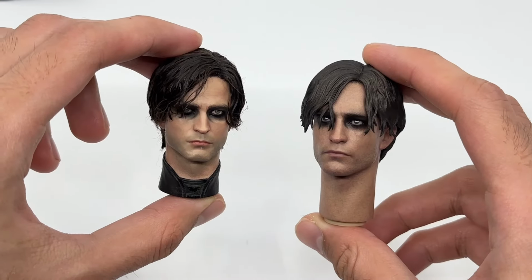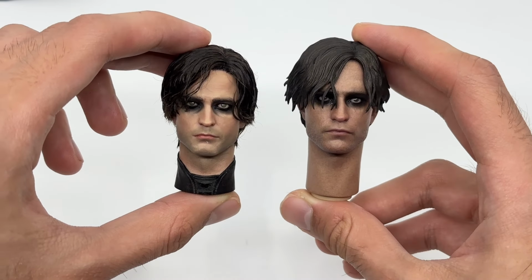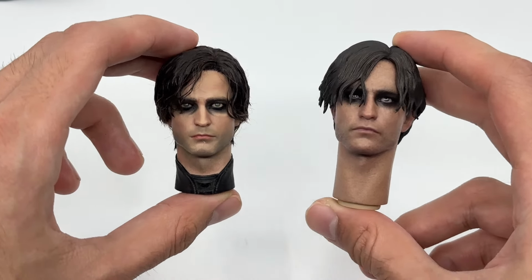But I do have both the Hot Toys and INART sculpts in hand, and we're going to showcase both throughout the video, and you can make your own decision on what fits best for you. You know, a 2022 fan such as myself had to come prepared. So let's not waste any more time and actually set the figure up.